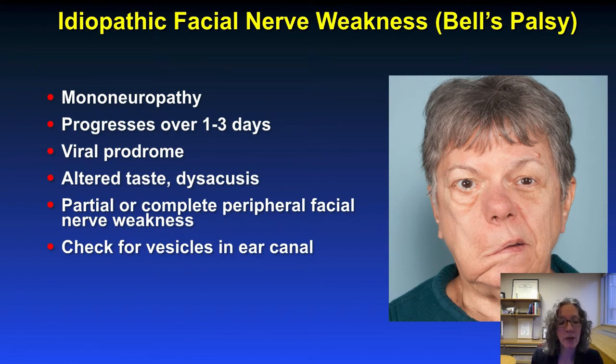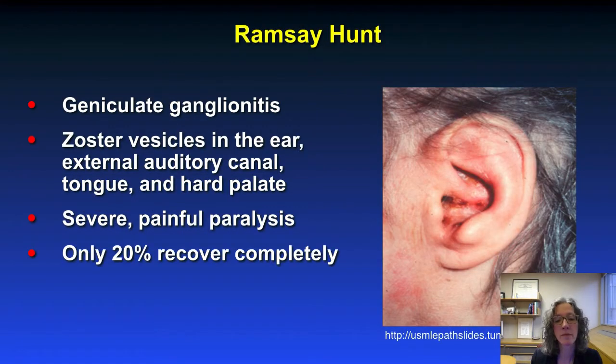It's important in these patients to look for vesicles in the ear canal. That can be a tip-off that this is Ramsay-Hunt, which is a geniculate ganglionitis. This is from herpes zoster, manifest again as the vesicles in the ear, auditory canal, on the tongue and hard palate, causes a very severe and painful paralysis. And it's important to note this because only 20% of these patients will recover completely. So it has a poorer prognosis in general than a garden variety Bell's palsy.